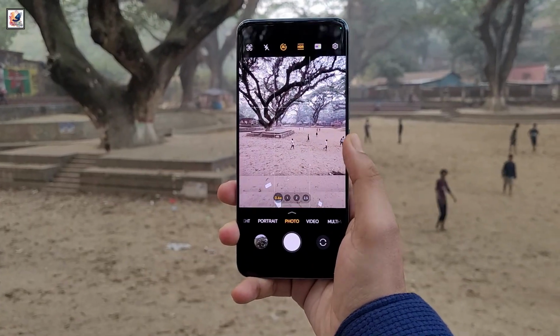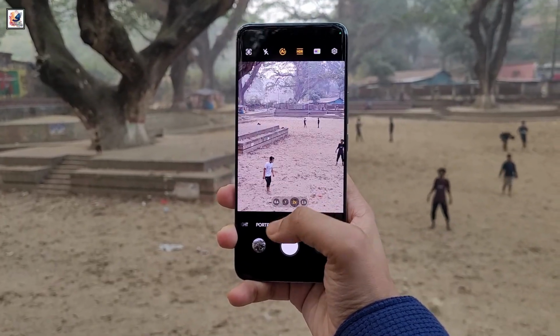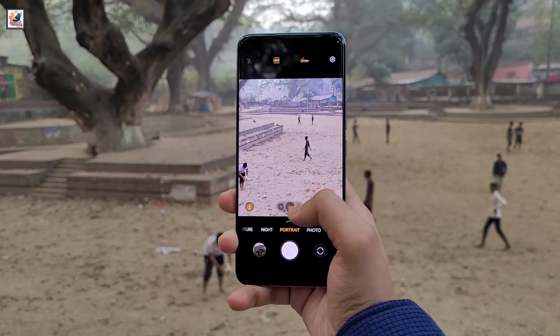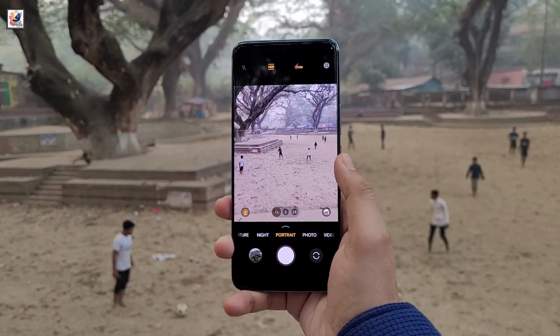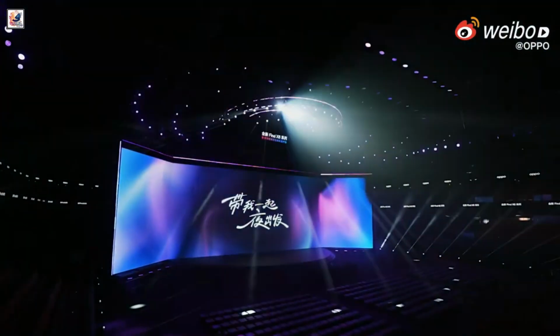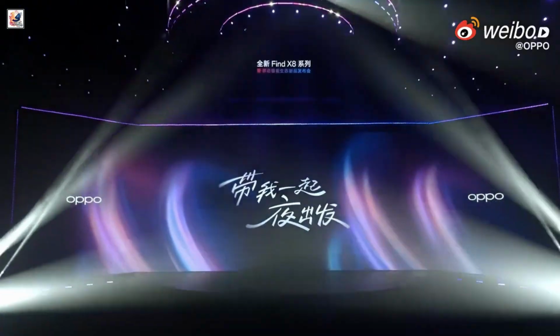DCS shares that all 3 Find X9 models will sport triple cameras with a dedicated periscope. The Ultra variant in particular will offer a 200MP telephoto lens alongside a 50MP periscope capable of 10x optical zoom.